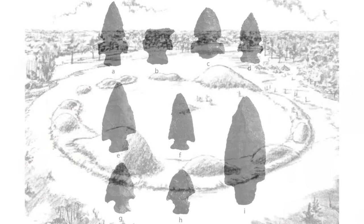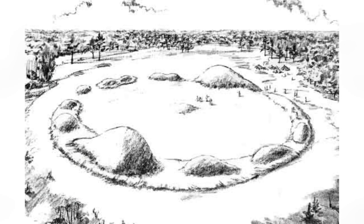Bone tools were scarce, but included 8 awls and a fish hook, 1 finished and 5 unfinished beads.